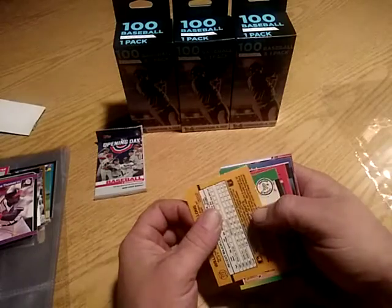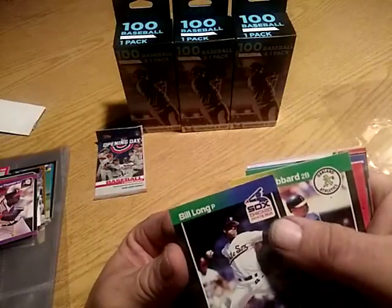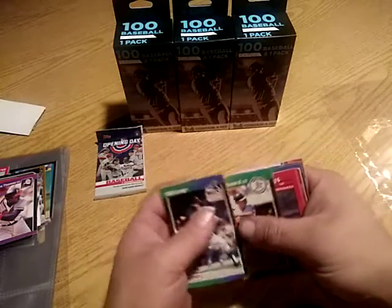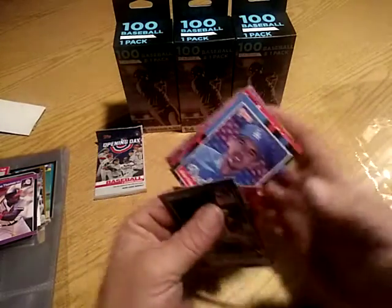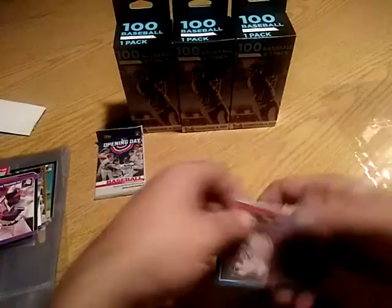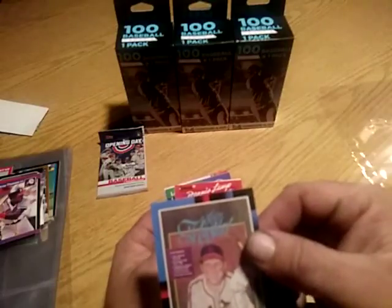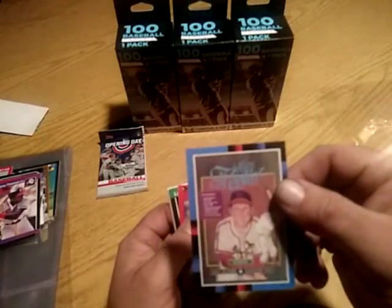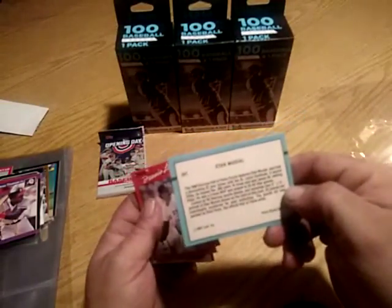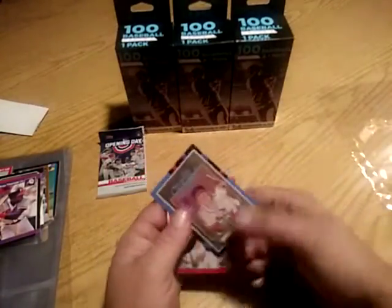And I've noticed that they look like they're in really good shape compared to just being shoved in a box. If you kind of look at your corners here, really sharp tips, no issues with them, just kind of flopping around in the box. Stan Musial, '87 Leaf. It's a nice card.